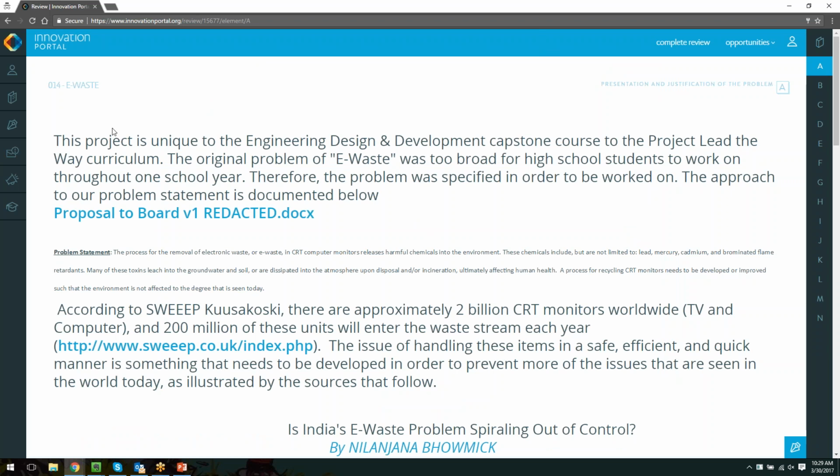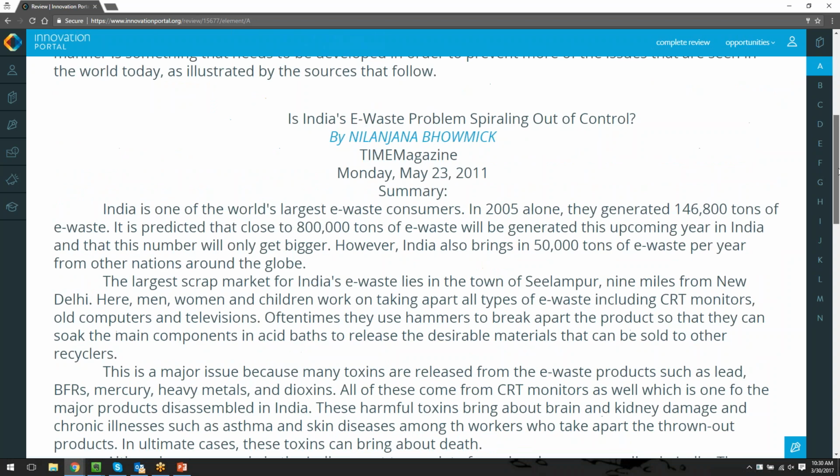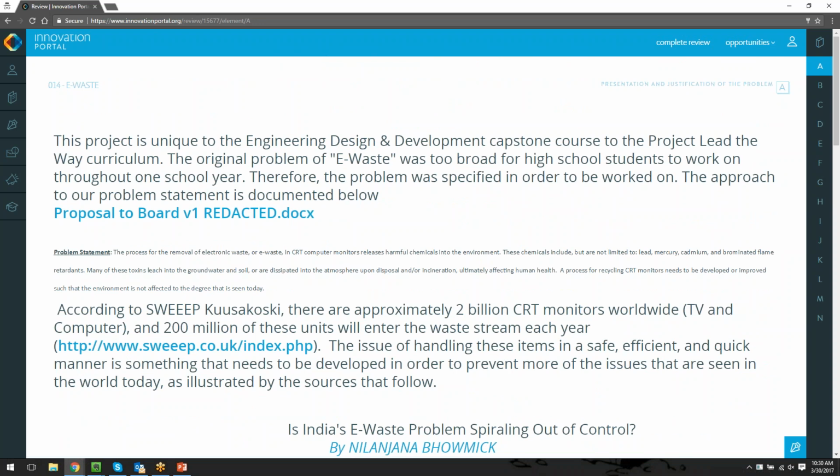We have text in here. Sometimes we have links. Sometimes we have embedded video, and a lot of times we have pictures as well. So a lot of different content pieces are loaded into here. The portfolio is kind of like a web page design tool, and so students can integrate a lot of different content into their portfolios. So this one looks like it's text heavy, but it doesn't necessarily need to be.